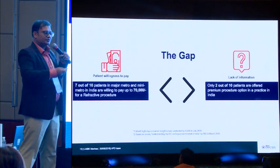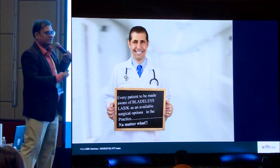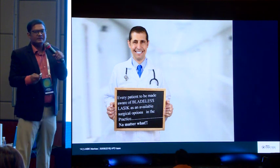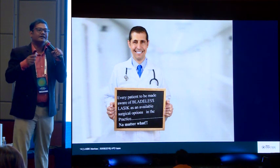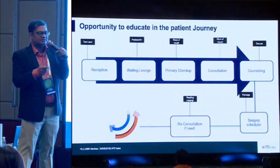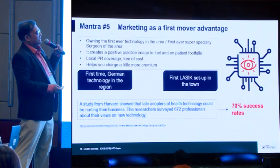So just like Dr. Sanjay Chaudhary in I7 Hospital, we should be making sure that in the entire journey, any new technology that comes in shows up. There's some way and format, for example, in industrial clay, that bladeless LASIK surgery is available, whether it is in badges or in posters. Anyway, it should show up so that even if the patient doesn't undergo a particular procedure, he or she is actually aware that this procedure exists in this particular practice. And there are several points in the entire practice where we can make sure that this information and awareness is available.